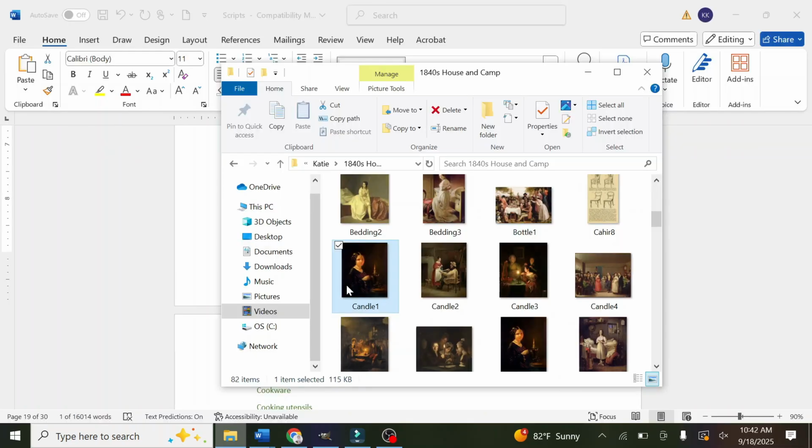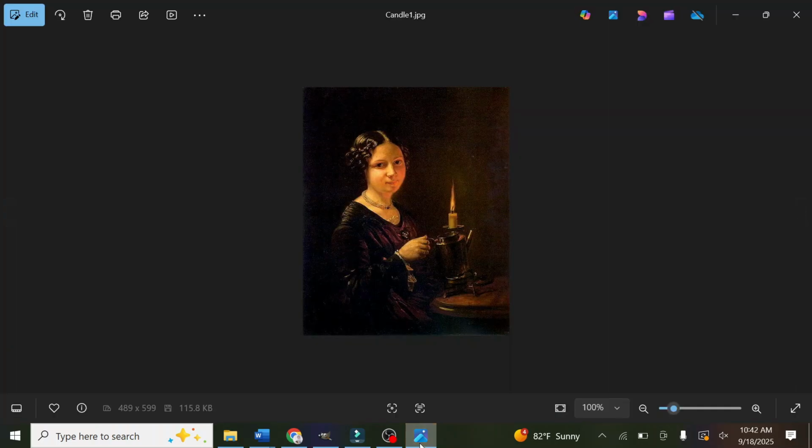Alright, let's talk about candles and lighting. There's a lot of fire with the 19th century. As far as lanterns go, there are historic sites that will only allow you to use lanterns because the fire is contained within something, so if it gets knocked over, it's not going to immediately catch things on fire.